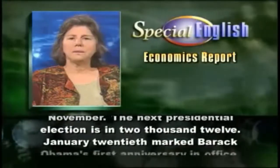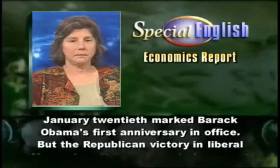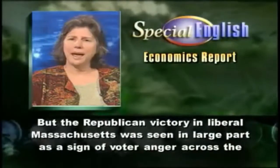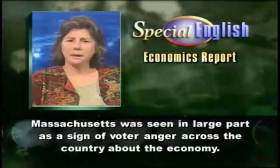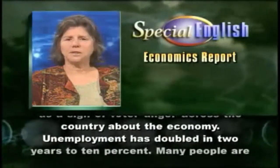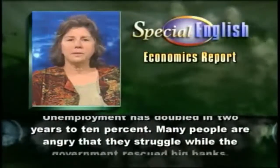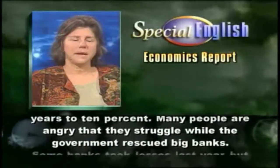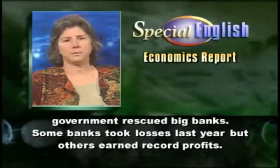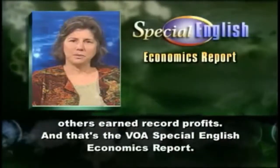January 20th marked Barack Obama's first anniversary in office, but the Republican victory in liberal Massachusetts was seen in large part as a sign of voter anger across the country about the economy. Unemployment has doubled in 2 years to 10%. Many people are angry that they struggle while the government rescued big banks. Some banks took losses last year, but others earned record profits. And that's the VOA Special English Economics Report.